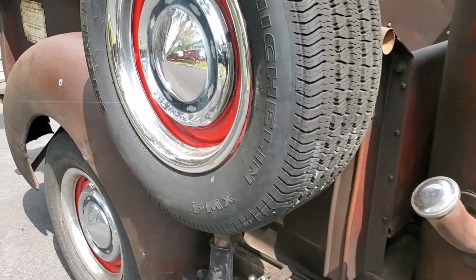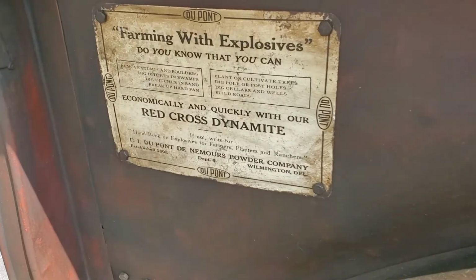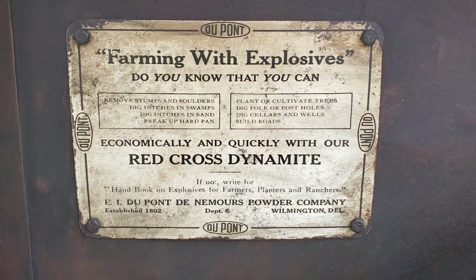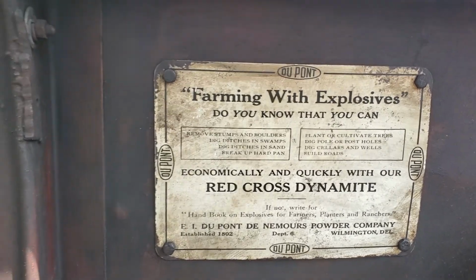Nice, so easy to access. If you get a flat, you get out, unbolt it, unscrew it off, and you're on your merry way. That was original on the truck, which I thought was pretty cool. I guess they did farming with explosives. I wouldn't want to try that today.